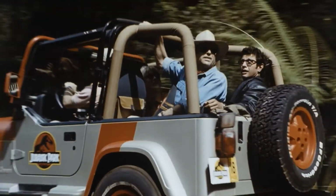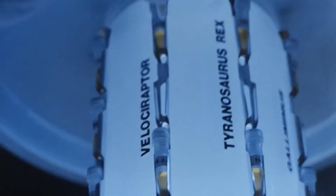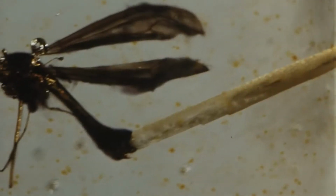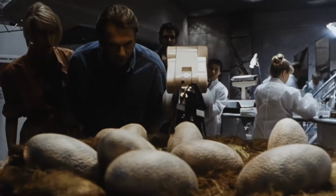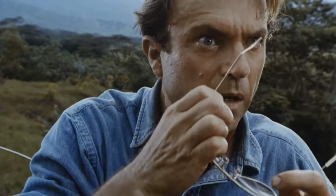The first hour is character developing, building the park, having subtle and amazing sequences with dinosaurs, and then the last hour is the horrifying aspects of the park with the T-Rex and Velociraptor sequences all throughout, with still great, amazing characters and sequences throughout this film, and that's what makes it so great and impactful.